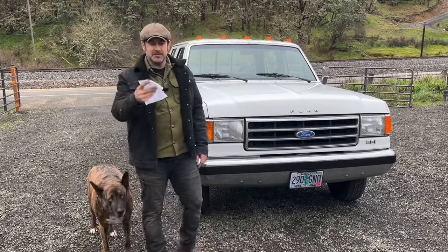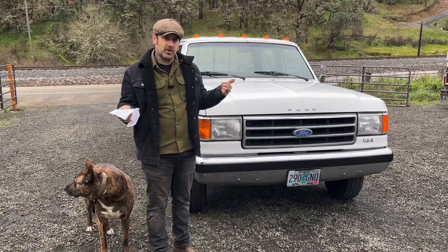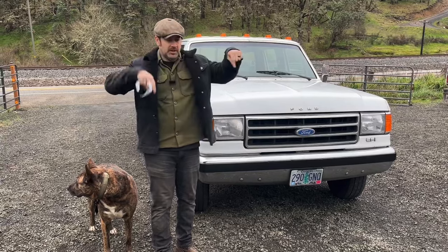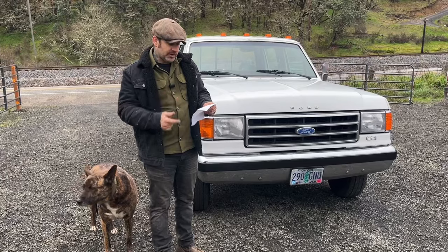Anyway, I got my cheat sheet. Most of this is going to be overlap from that 83 video, which is back in our bio link, wherever it's at. You can go check that out. But like I said, 91 dually F350.